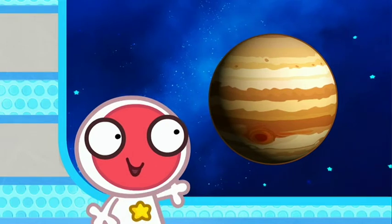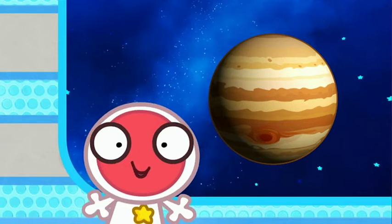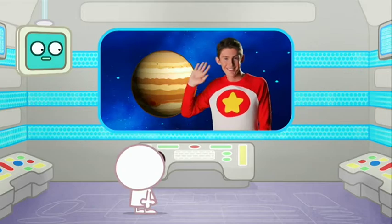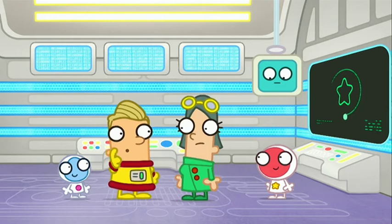Jupiter is an orange and brown stripy planet with a big red spot. And it's the biggest planet in the solar system. Thanks. Cosmo out. So is it really bigger than... Yes! Incredible!